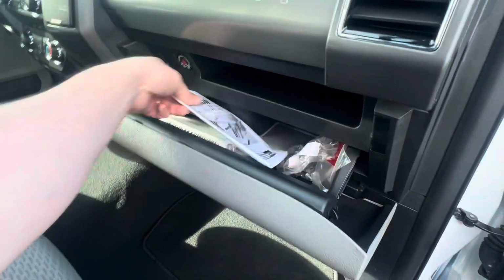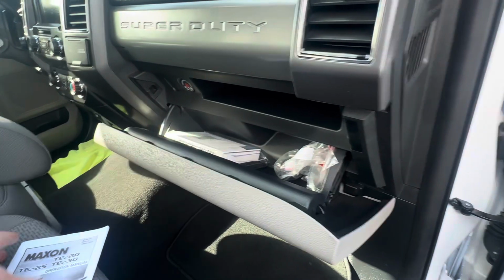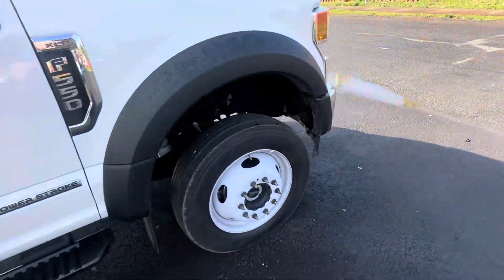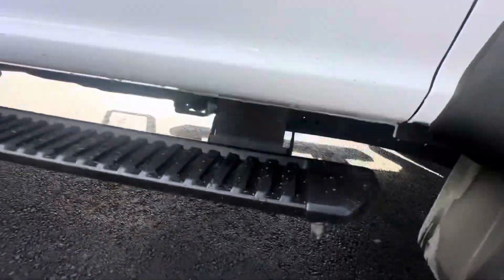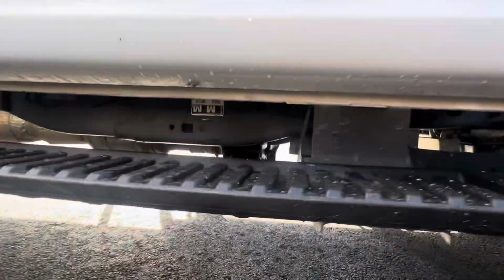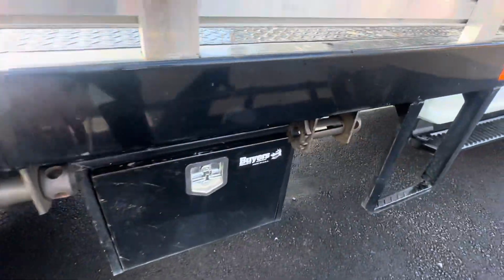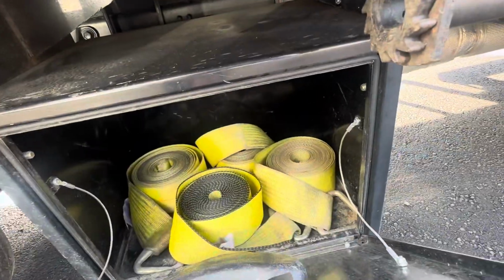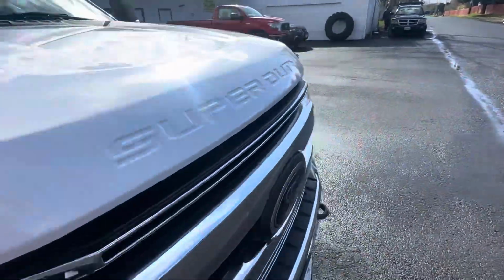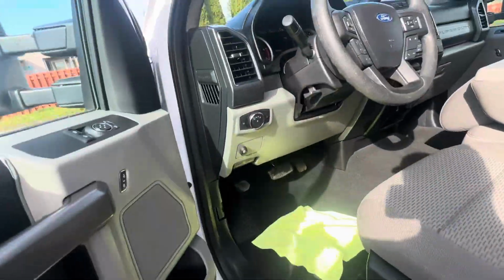So you have the manual for the lift gate in here, which operation is incredibly simple. All the original owner's manual, some tie down stuff in there. Let's go ahead and dive underneath. This is Oregon owned and driven, so it is crystal clean and dry. It looks like a new truck underneath. And in here you got all the tie downs. Let's go ahead and hop in here and we'll fire it up.